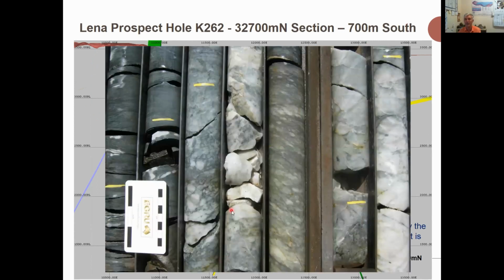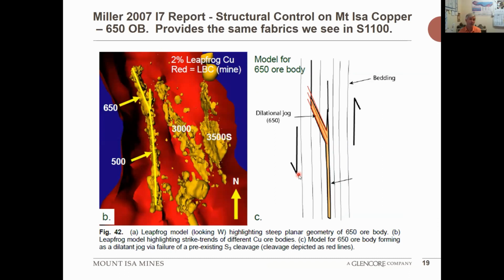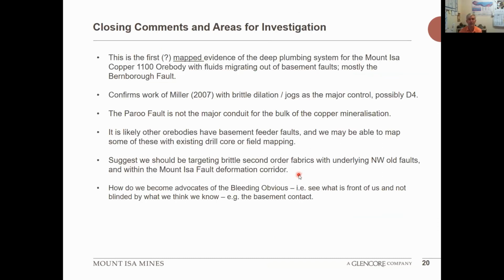So that's what it looks like, the contact, chlorite schist, the silicified breccia, and there's the model in plan. All of the ore is east of the Bernborough fault, and it matches what Miller had sort of established in 2007. So just to skip through, this is the first, I think, mapped evidence of a deep plumbing system for the Eyes copper ore body, particularly in the south part of the mine, where the fluids migrated out of basement, and mostly the Bernborough fault.